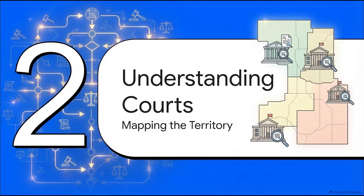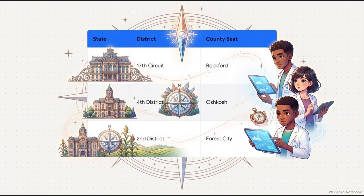Moving right along to Section 2. Understanding the court systems, mapping the territory. So depending on where your subject actually lives, here is where you'll be looking. If your case is in Illinois, you're dealing with the 17th Judicial Circuit down in Rockford. Over in Wisconsin, you're looking at the 4th Judicial District in Oshkosh. And if your subject happens to be in Iowa, well, you're navigating the 2nd Judicial District in Forest City. Think of these 3 locations as the ultimate compass for the rest of your research journey.